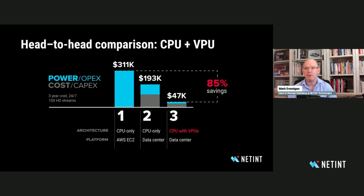That would be, you go out, you find the lowest cost machines, you find the lowest cost colo, you basically run it yourself. Then you say, okay, but what would happen if I ran that same workflow, everything required for those 100 channels? What would happen if I did that with VPU? And here's what it does. It takes the price from $311,000 to $193,000 to $47,000. It's an 85% savings. So this is the kind of value that we're talking about.